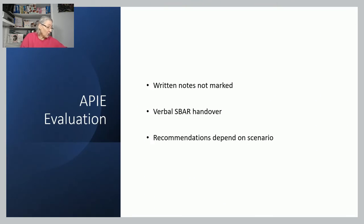Right, so your last station on the API section is your evaluation, and this has changed as of June, so this is now not a marked station but a verbal SBAR handover station. You only have 8 minutes, so I would strongly suggest you don't spend too much time on written notes. They're not marked, so you can write it in shorthand, in your own language, whatever works for you. But the key bit is giving that verbal SBAR handover, so your situation, background, assessment and recommendations.